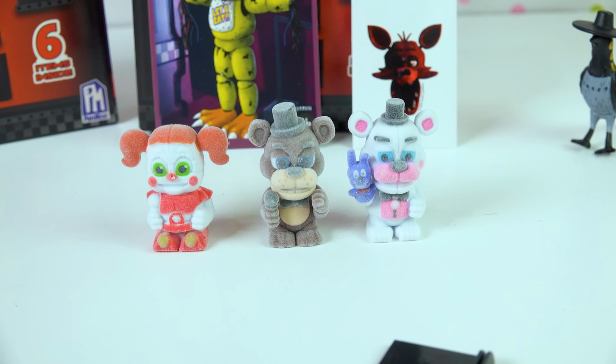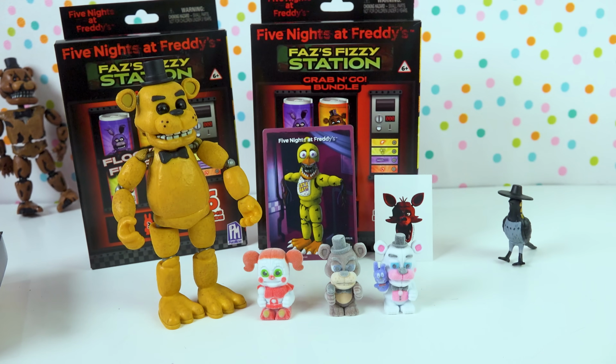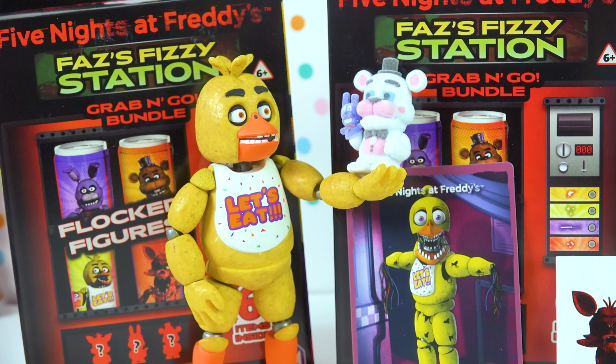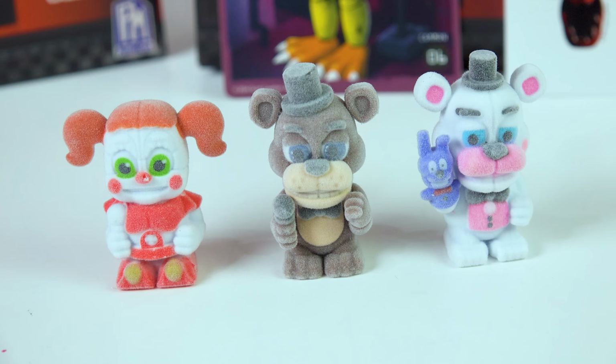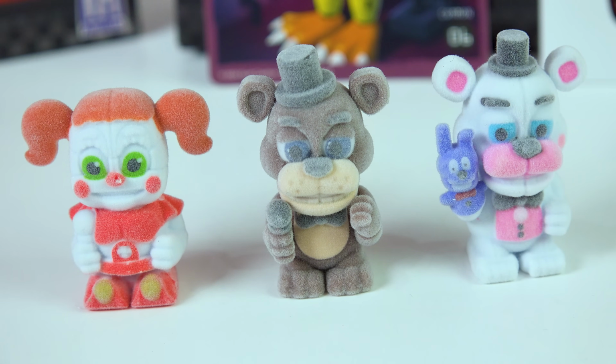Here are the figures. I do like the figures. They are very soft. They are very small. You can kind of see the size difference there next to Golden Freddy. I mean, Chica could basically hold one of these instead of Mr. Cupcake. They are super flocked. I mean, you can see that just by looking at their eyes, especially Freddy here in the middle. His eyes are almost foggy and kind of cast over because of so much flocking on him.